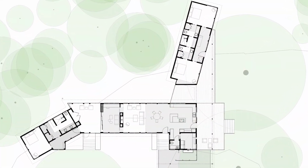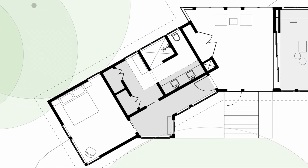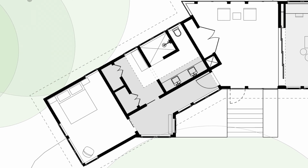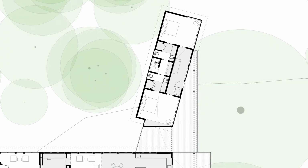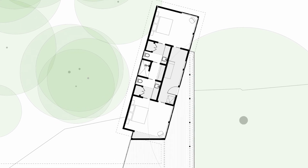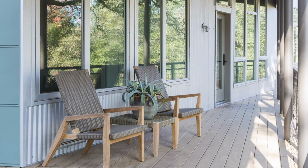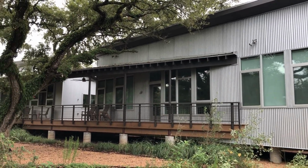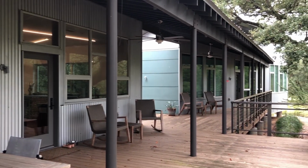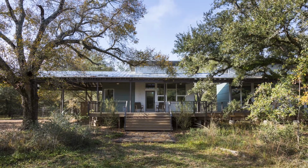We have the main living space, and then on one end, there's the master bedroom suite and the private office that's kinked off that. And then on the other side of the living area, there's the guest wing that's also kinked in the opposite direction. All of the spaces are connected by these raised exterior decks. So what we have in the end is a plan that rambles gently through the trees and engages the landscape without disrupting all of the natural beauty of the site.